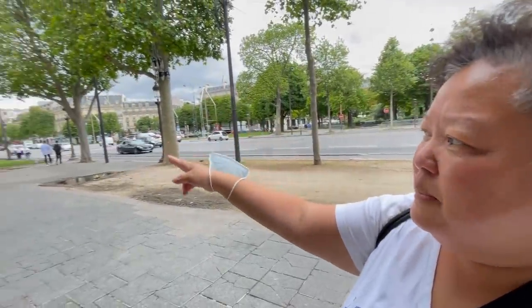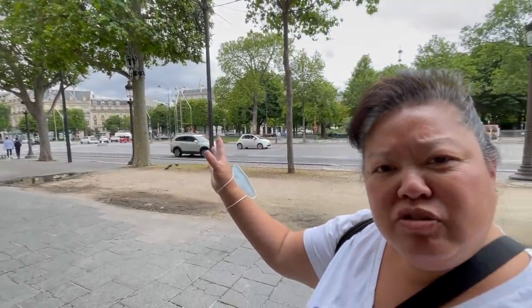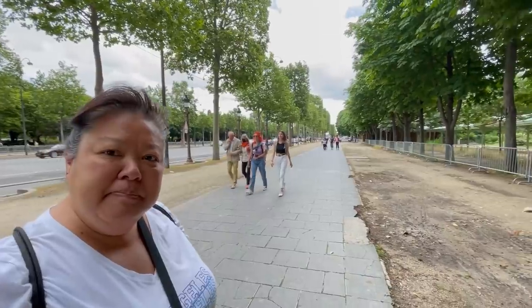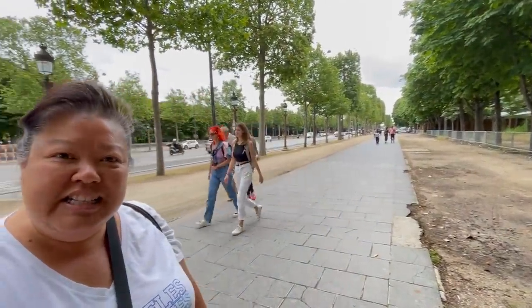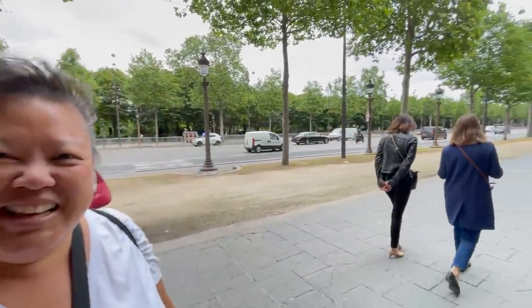So from the Arc de Triomphe, which is down at this end, it's about a half a mile or so, maybe a mile of shops and restaurants and everything. Then you come to a point where it's a bunch of parks and green spaces going to the Louvre. Another maybe half a mile or a mile. Not too far. It's a good walk and a pretty day. Gotta do it. Gotta enjoy.